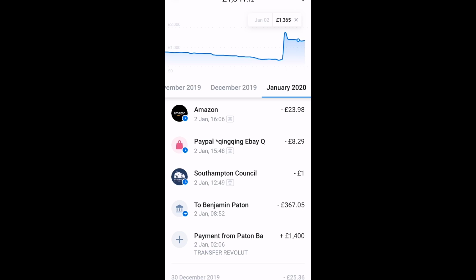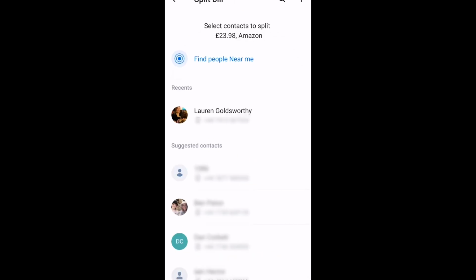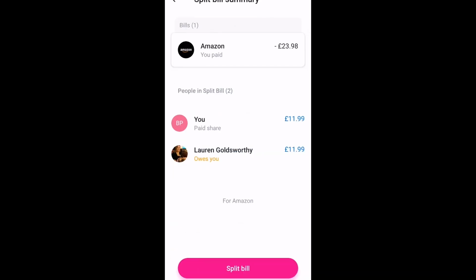Okay, to split a bill on Revolut is really easy. You just go into the payment that you want to split. In this example, if I take this Amazon transaction for $23.98 and click into it, in the lower left hand side you've got an icon called split bill. If I click on that, it brings up a list of contacts that also have Revolut. If I click on Lauren and click continue, the app presents me with a 50-50 split of that bill. I can adjust the amount that I want to split with Lauren.